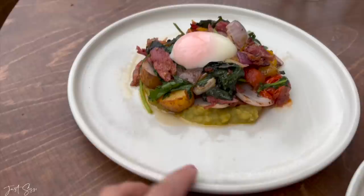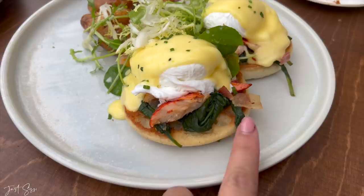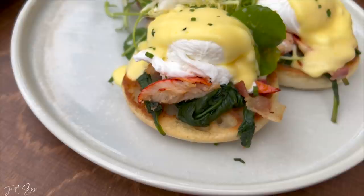This is my kind of eggs too. Hubby doesn't like eggs, so I think I'm gonna steal it. And this is your potatoes. You can have my potatoes. You can have half of my Benedict here. This is lobster. You can have my eggs anytime. Thank you. Oh, look at that lobster. Lobster Benedict.